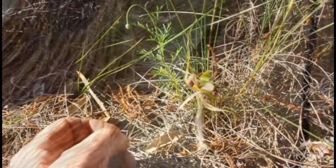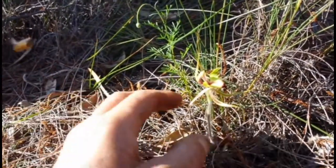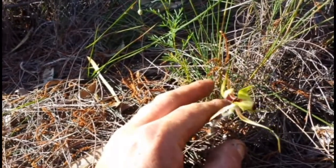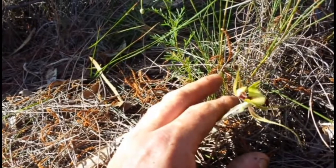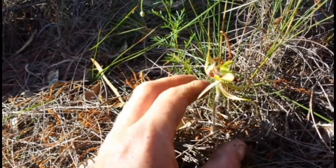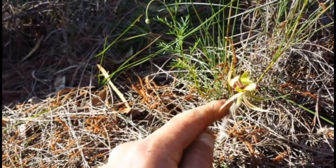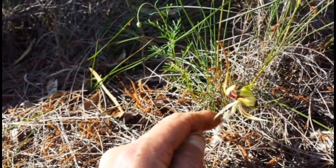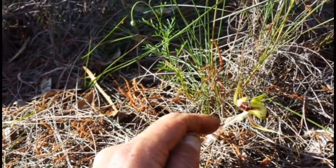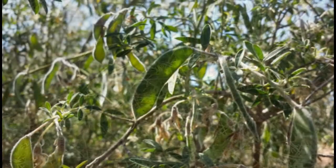I'm out bush at the moment photographing wildflowers, getting eaten alive by mozzies. I've just stumbled across this beautiful orchid, guys. Look at that. Look at the bottom go up. This is a spider orchid. It's like a jumping spider orchid. That is absolutely beautiful, guys. Unfortunately, I can't get much closer, but I've taken some photos, so I hope they work out. It's the first orchid I've seen today.